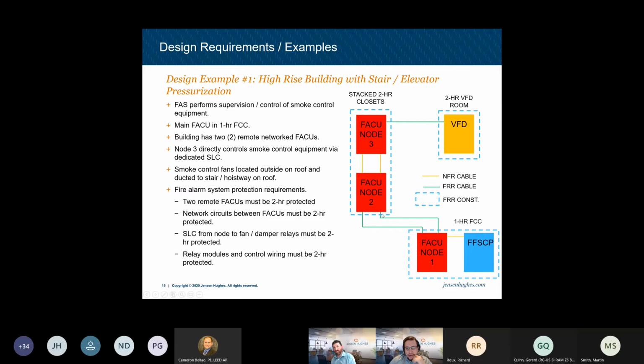In this instance, our example has a stacked 2-hour closet, where there are obviously floors in between here. That's 2-hour rated construction. And then we have the 1-hour fire rated command center. In between the command center and basically the bottom set of closets, we have fire resistance rated cabling. So that could be CIC, it could be MI cable, or you could install it in the concrete with 2 inches of concrete as well. And then you have the SLC that goes from node 3 out to the modules that are in a VFD room that control these fans.